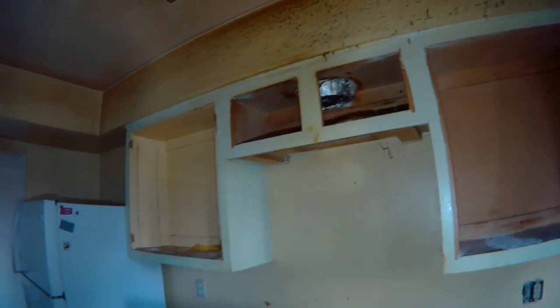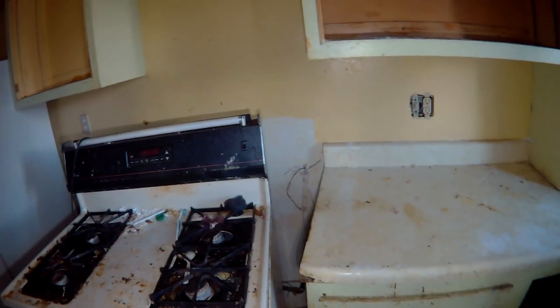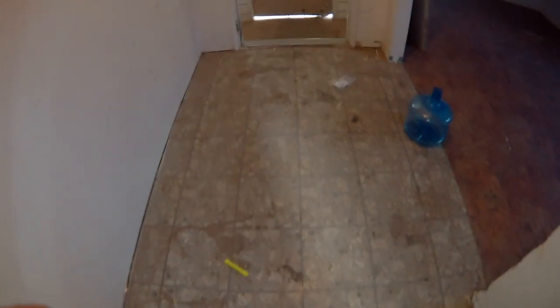The only thing good about this kitchen is the walls don't have any holes in them. Every other room, each wall has a hole in it, a foot in diameter or larger, but this floor was just thick with stuff. It was horrible. There's the closet under the stairways.